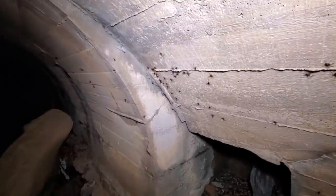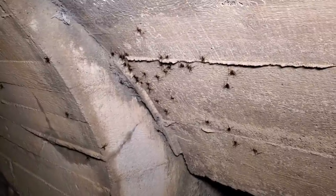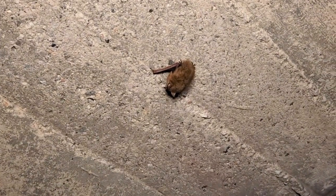Look at all the cave crickets. Wow. Here, cricky, cricky, cricky. Curiosity's got me. I'm gonna go check it out. Ah! Oh, jeez. Oh, there's a little furry friend in here. It's a bat. Isn't he cute?